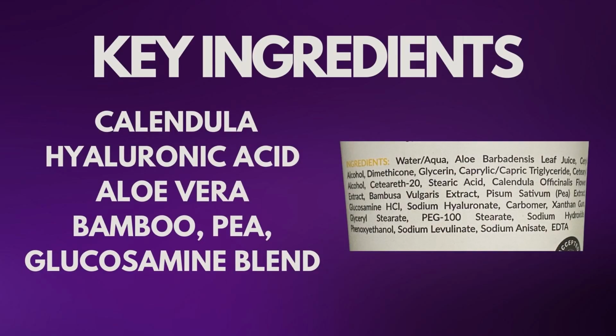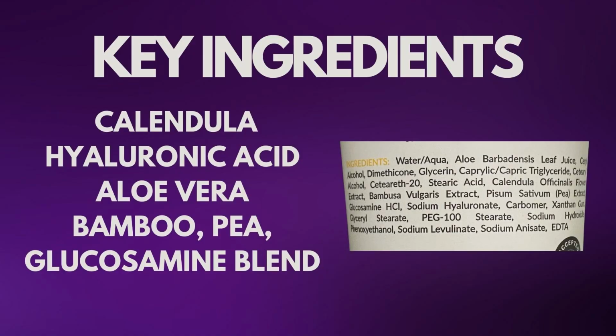So what are the key ingredients? The key ingredients in this product are, first of all, calendula, or calendula, like I like to call it. It's a botanical, but it has been clinically tested and shown to actually delay radiation damage from radiation treatments. It also has hyaluronic acid, which is a great ingredient to help retain moisture in the skin. It also has aloe vera, which they feel helps with the moisture as well and to delay radiation damage.